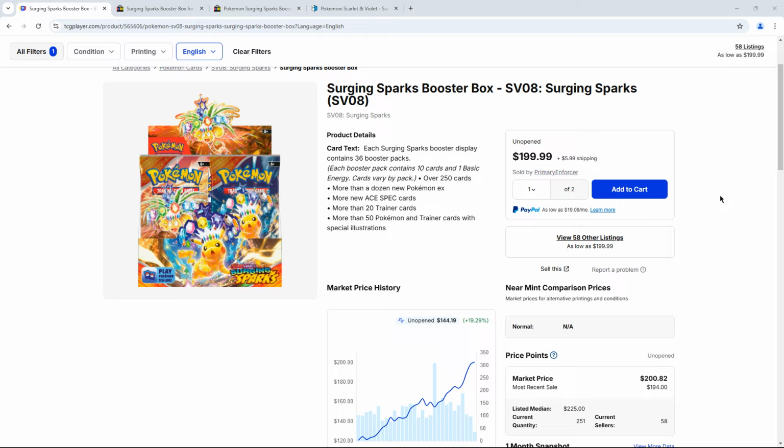But I wanted to show you guys that Surging Sparks, regardless of what everyone has said about this set, is definitely surpassing everyone's expectations by far. I thought I was crazy to say that this was going to hit 200 by Christmas, when the set just came out. But now that we have surpassed that, and we're still over a month away from Christmas, I wouldn't be surprised at this rate of growth if this hits closer to 250 by the end of the year.